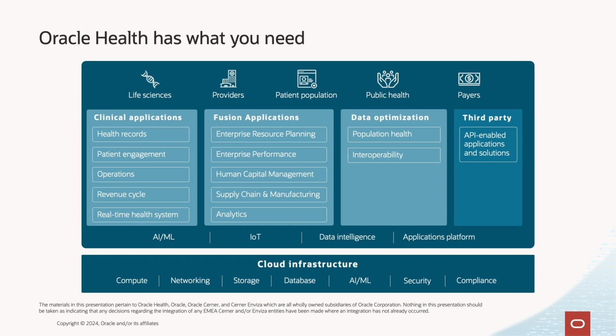So connecting those clinical applications to our Fusion applications, ERP, financials, budgeting, planning, supply chain products, including inventory and procurement, human capital management, including time cards, learning capabilities, and payroll capabilities. And then finally, an umbrella on top of all that, a data intelligence platform that allows you to drive insights, get real-time reporting on what's important to your organization and what's really going to help improve the care for patients.